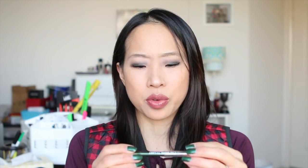I almost forgot about this Jordana 12-hour made to last liquid eye pencil. I wore this so much this year. Remember at the beginning of the year or last year I bought like 10 or 12 or something. I've run through quite a few of them, and this is in the shade Jade Jewel.